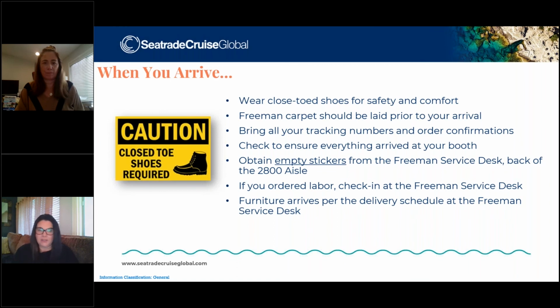So even if it's a pallet, put a few of them on there. We just don't want stickers to fall off or things to go missing. So put those on your items, and then Freeman will have that returned at the end of the show. And then really just check in if you have ordered advanced labor, if you've had furniture, whatever it may be, Freeman is there to service you and help guide you.